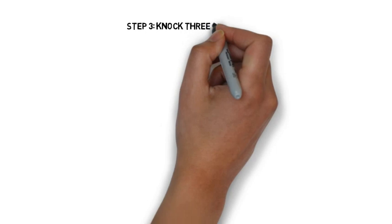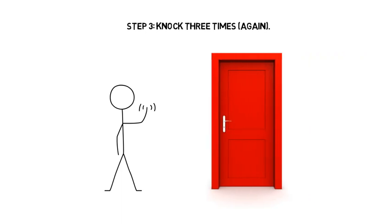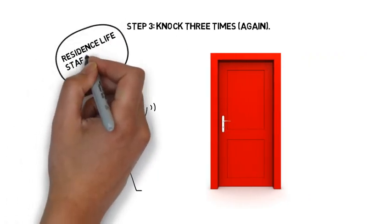Step 3. Knock 3 times. Make 3 attempts to have someone answer the door before keying in. On the 3rd attempt, knock loudly and announce that residence life staff will be entering the room.